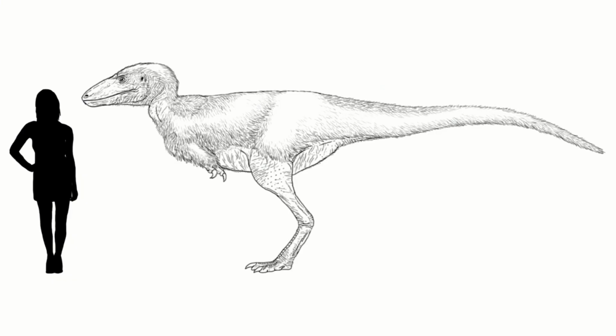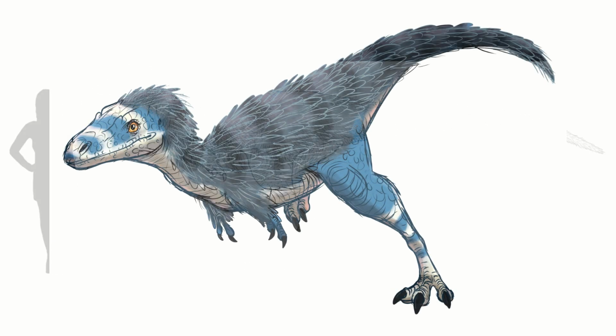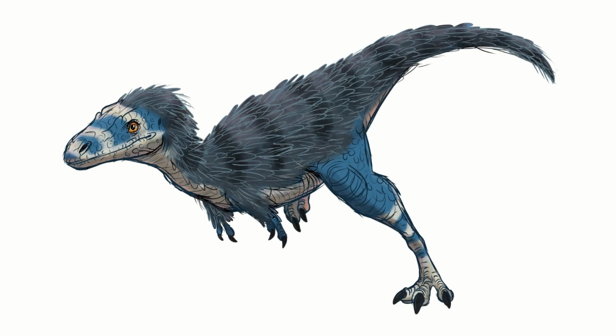Alectrosaurus had a slight size advantage over Achillobator, but not by a lot, at between 5 to 6 meters or 16 to 20 feet long, and a much more approximate weight estimate of between 454 to 907 kilograms or 1,001 to 2,000 pounds. Now, despite having the weight advantage, Alectrosaurus was actually very leggy and built for more pursuit speed.